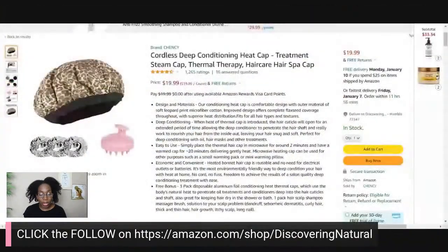Okay, so when you use a deep conditioner, you want to cover the hair with a plastic cap and then put on a heated cap. So you might say, where can you get a heated cap? Of course, I'll show you, you can find it all over Amazon. There are so many heated caps, and they're cordless.